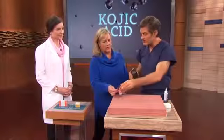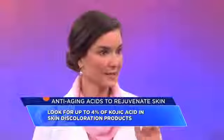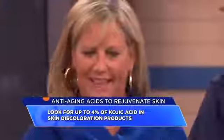So, Dr. Murman, how long until you really would see a result like this? So pigment comes in different layers of the skin. The superficial pigment will go away fastest, so you might even see improvement after 1 week. What do you look for when you're buying the Kojic acid? What's the right concentration? Kojic acid is different from other acids. You want to have just a little amount, less than 4%. All right. Yeah, thank you.